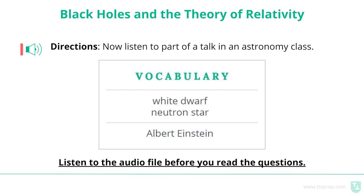If the remaining mass of the star's core is more than about 3 times that of the Sun, scientific theory predicts that no known force can stop it from collapsing forever. Gravity simply overwhelms all other forces and crushes the middle of the star until it occupies a small area.